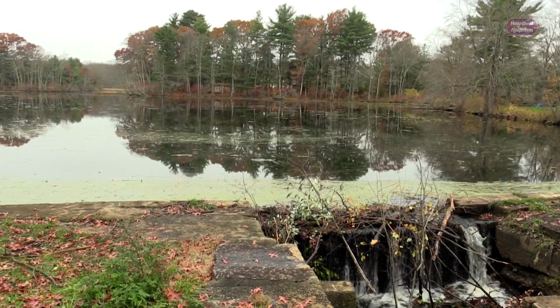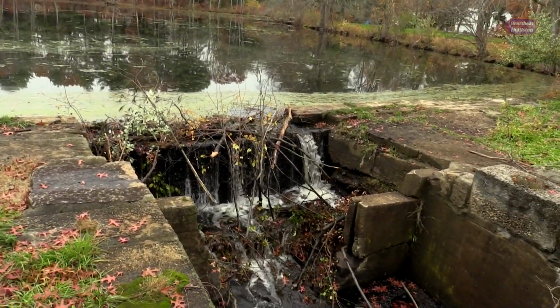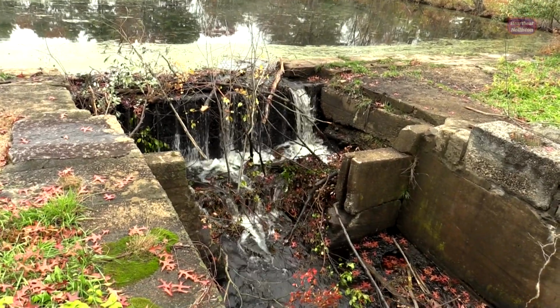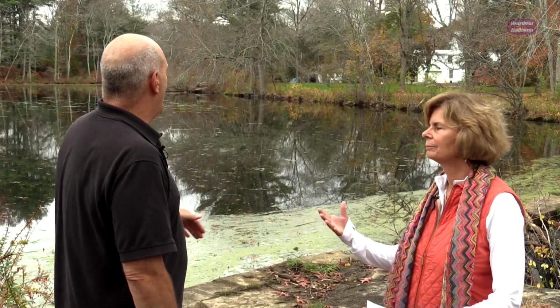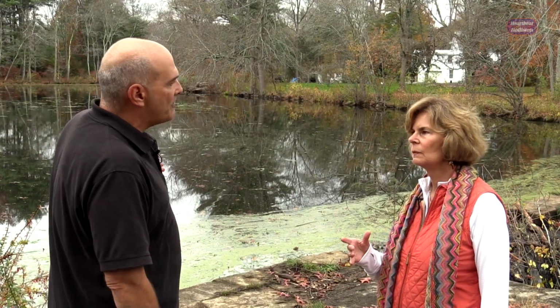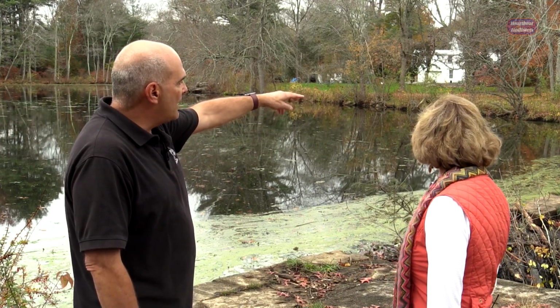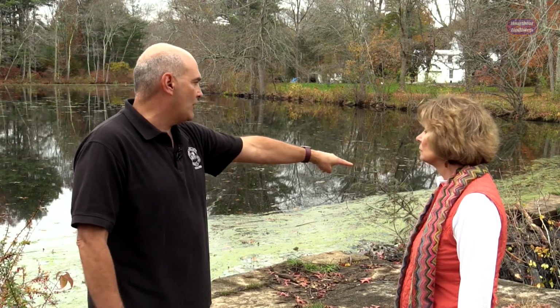And I can imagine, you've got to figure out a way to hold all this water back while you're fixing the dam too. Yeah. So part of the project is going to involve building a temporary dam, basically a coffer dam. A metal wall that will hold the water back, at least most of it, and then the work will begin on repairing the dam itself and this spillway that you see here.